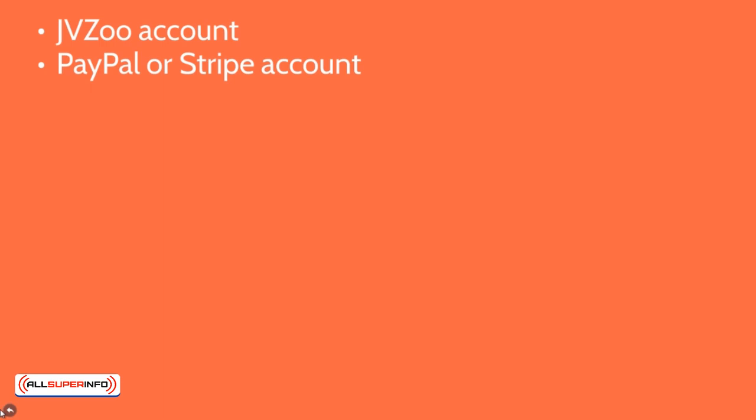You'll also need to have a PayPal account or a Stripe account, because you can't take payments unless you have a payment processor, right? So if you don't have an account, go to paypal.com or stripe.com. The difference is PayPal accepts, obviously, people with PayPal accounts can pay you.